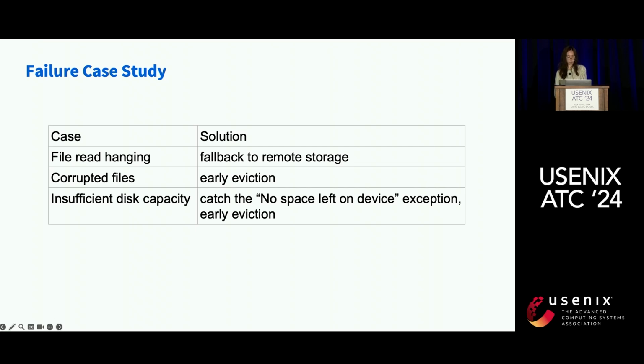Lastly, although Alluxio local cache has a set capacity, SSD can sometimes become fully utilized before reaching that capacity during ongoing operations. By catching the no-space-left-on-device exception, we initiate early cache eviction.